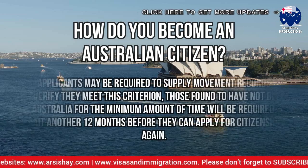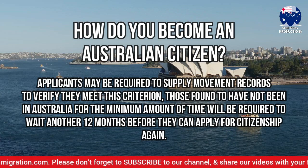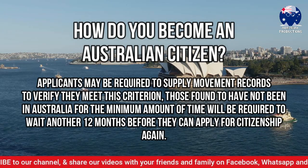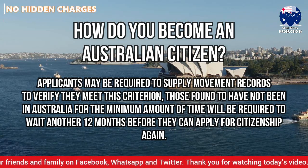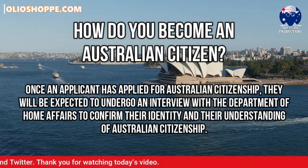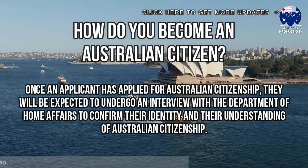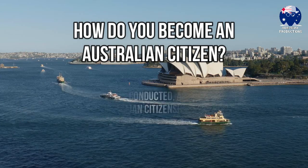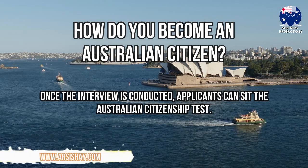months. Applicants may be required to supply movement records to verify they meet this criterion. Those found to have not been in Australia for the minimum amount of time will be required to wait another 12 months before they can apply for citizenship again. Once an applicant has applied for Australian citizenship, they will be expected to undergo an interview with the Department of Home Affairs to confirm their identity and their understanding of Australian citizenship. Once the interview is conducted, applicants can sit the Australian citizenship test.